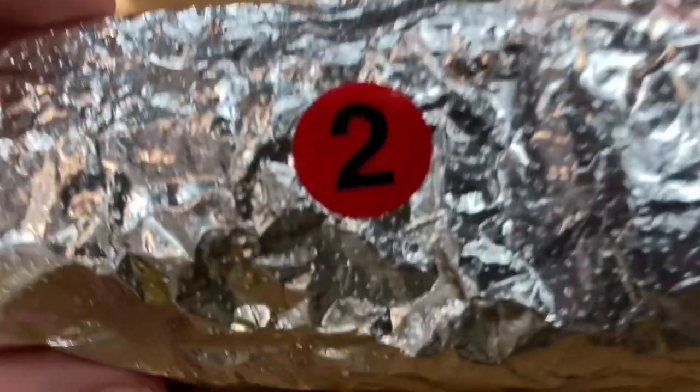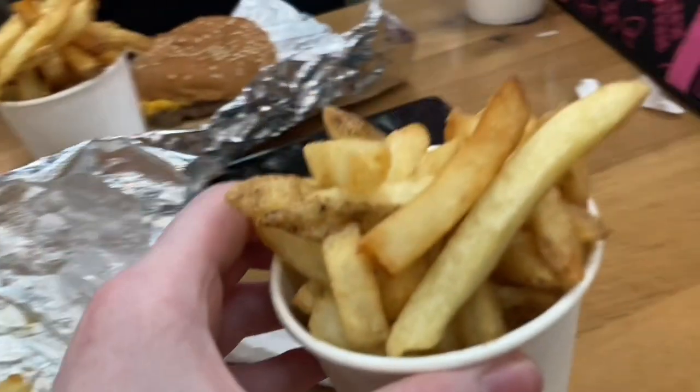Hey guys, we're at Five Guys right now. This is going to be my first time ever eating Five Guys, so that's going to be pretty cool. Two hot dogs. And also fries. Hi, I've just finished food. It was very good. I had a hot dog and chips.